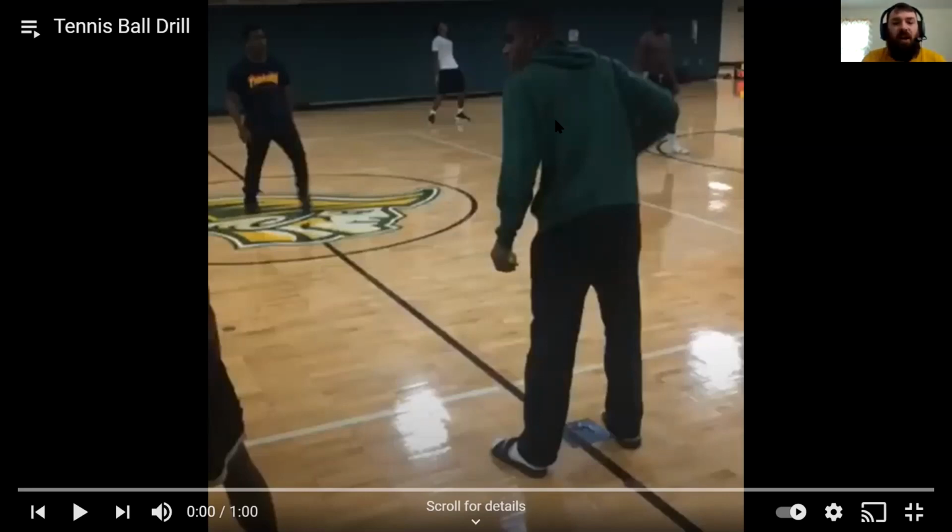Our slow process is anything that happens before the snap. That is, is the corner down? Are they in cover 2? Are they in cover 1? Are they in cover 3? Is it 1 high? Is it 2 high? Are the corners pressed? That's all slow process, right? Once the ball is snapped, it turns into fast process.